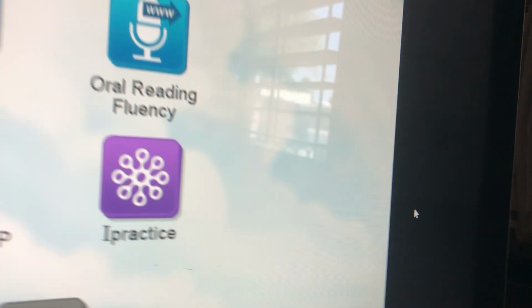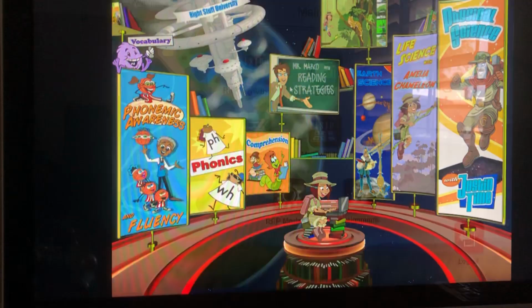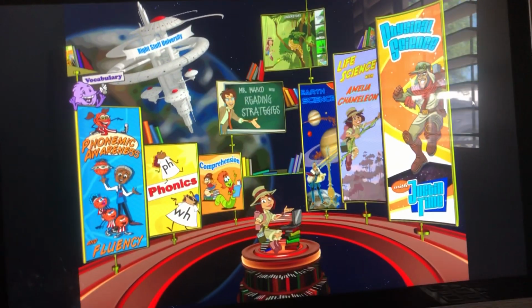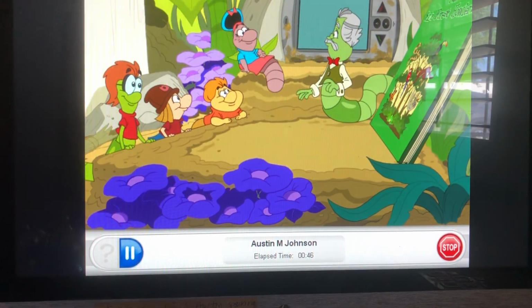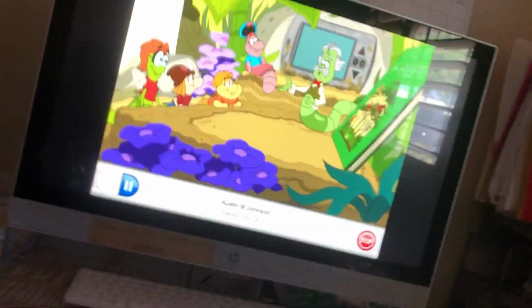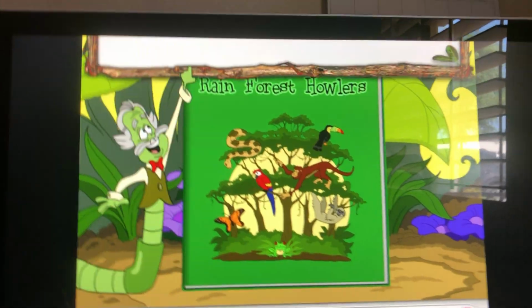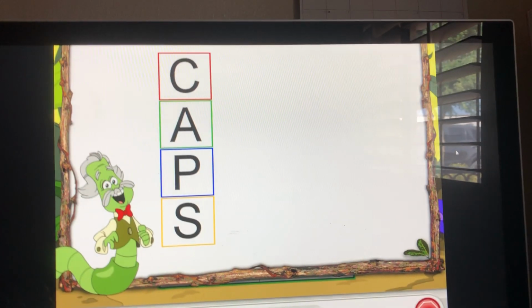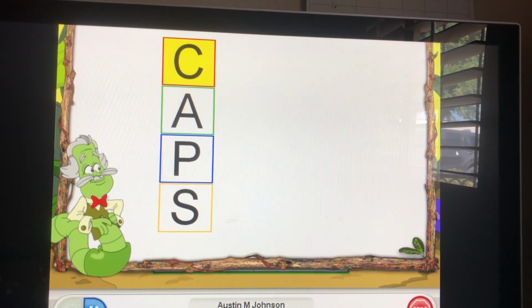After the math, we're going to do the oral reading fluency. First, we're going to read with AI. Welcome back. Let's pick up where we left off. Before we read chapter one, we're going to read a book. Let's review what good readers do while reading. Good readers use strategies to help them understand what they are reading. The Rainforest Howlers. Let's review some of the strategies you have learned. Click on the letters to hear about them.